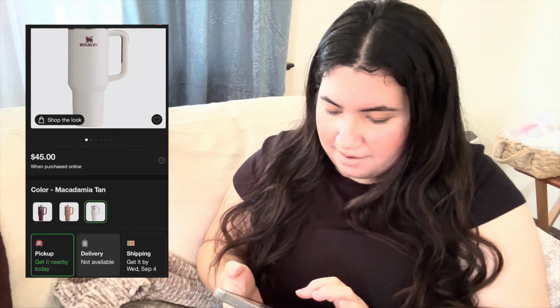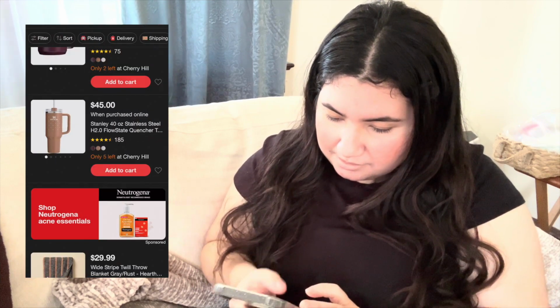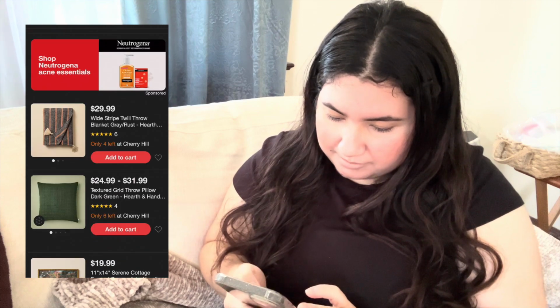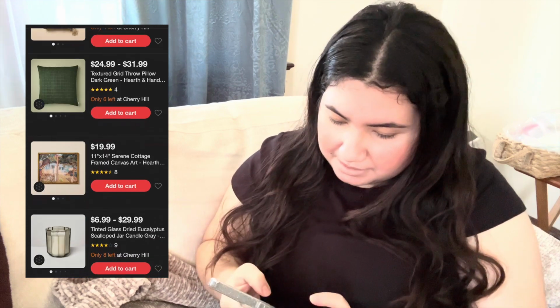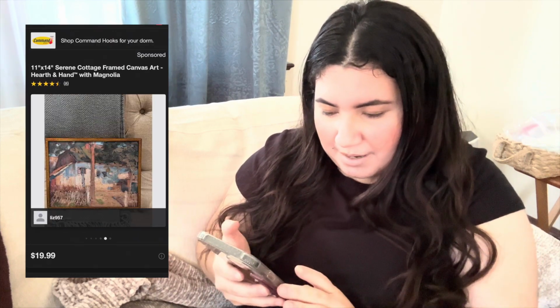And then they have some nice blankets and pillows. This is an interesting picture. It's not my favorite, but it's interesting for sure. I think this is something you could find at the thrift store, so you could probably save a couple dollars on that.